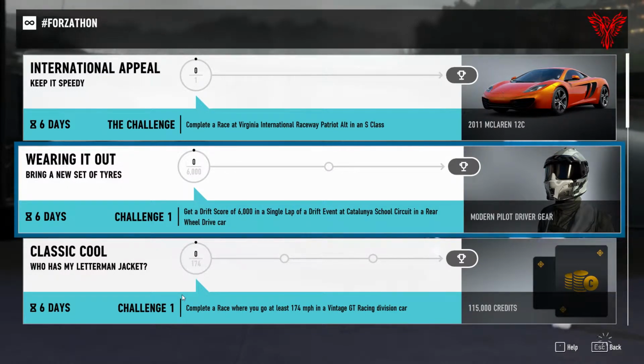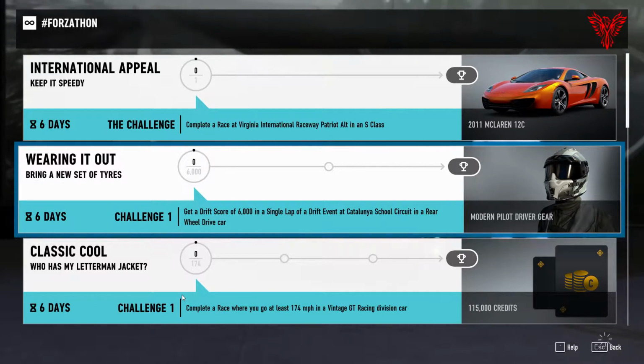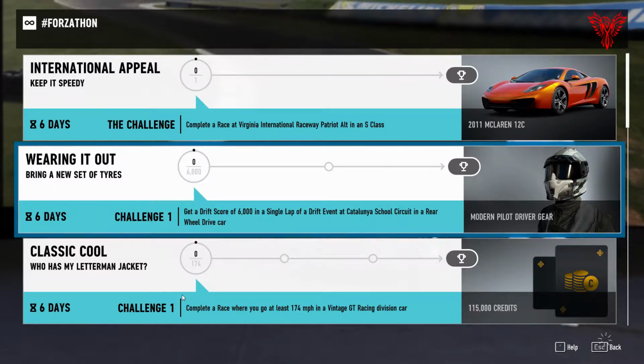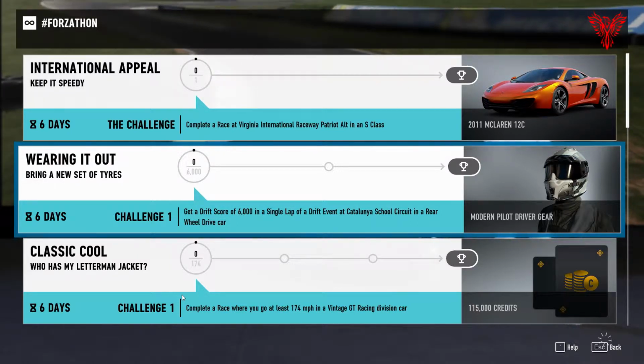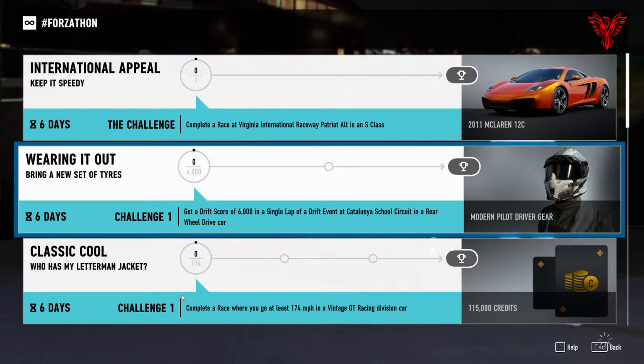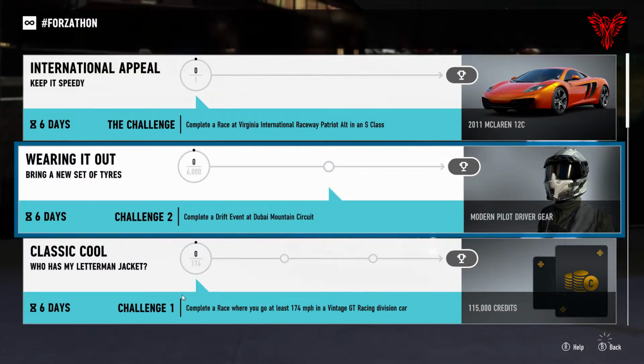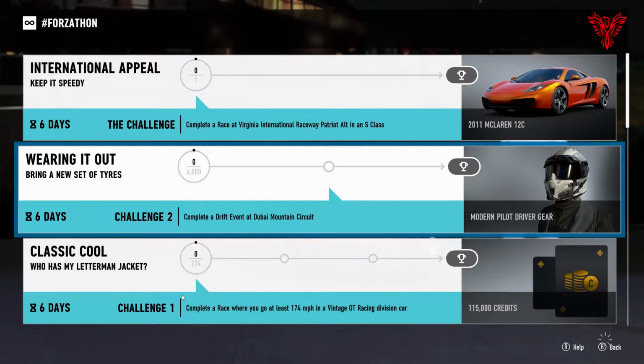Then there's Wearing It Out, a brand new set of tyres. Get a drift score of 6,000 in a single lap at a drift event at Catalonia School Circuit in a rear-wheel drive car. That is for the modern driver gear. Following that, we have complete a drift event at Dubai Mountain Circuit.